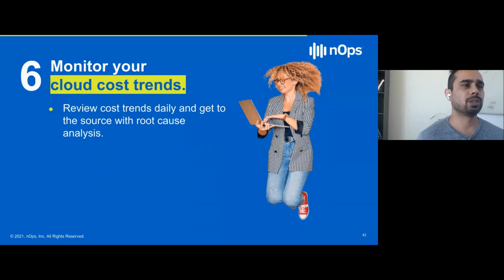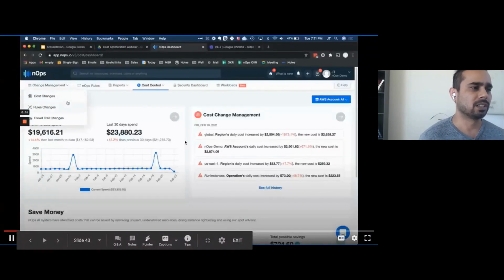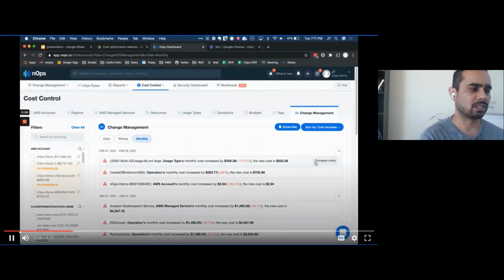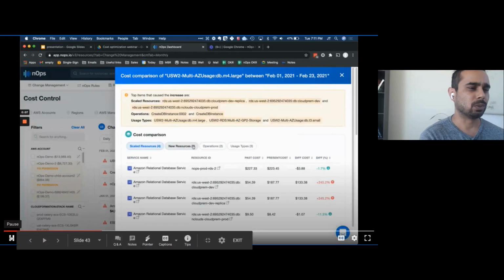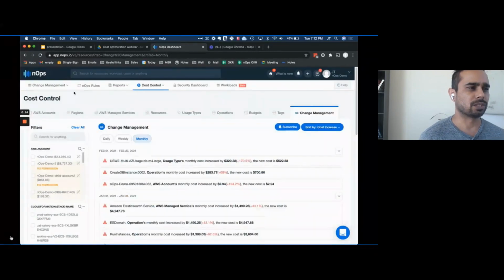And what you really want to do is monitor cloud trends in real time. That way, as people are making changes, you know why they're making certain decisions. So if the cost for a particular RDS instance went down, you could start a conversation right there with the team to make sure they're making the right decision. In this example, there are some new resources that the team launched. So you could quickly look at these new resources.